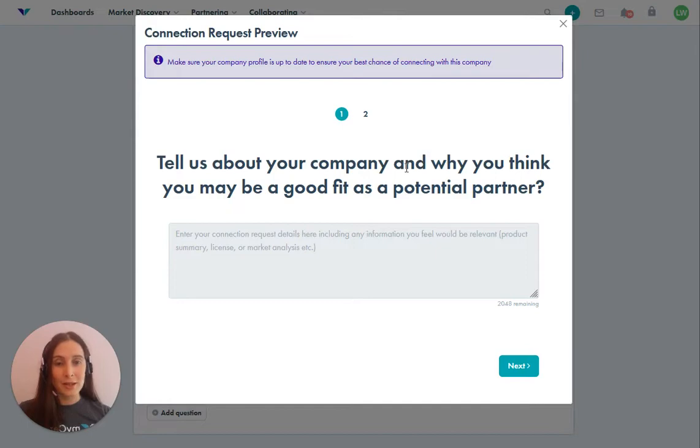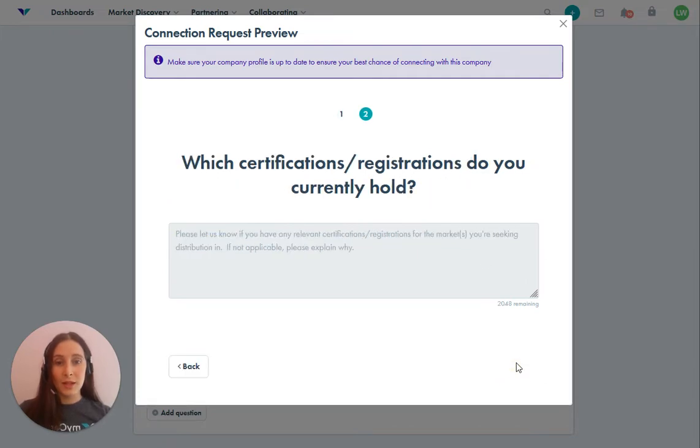You might start out by asking a broader question about why a potential partner is a good fit for your company. Then you might drill into more specific questions, like what certifications or registration does the company hold? These questions are completely customizable, allowing you to collect information that's relevant for your business.